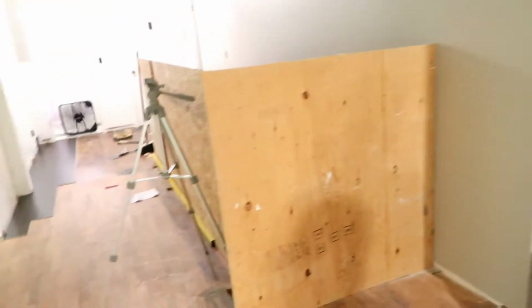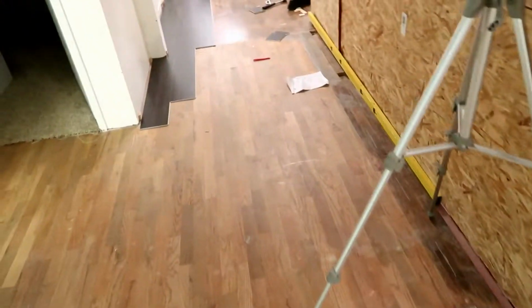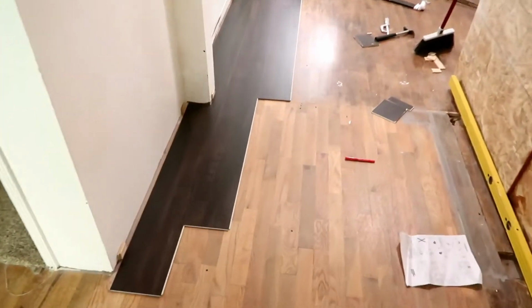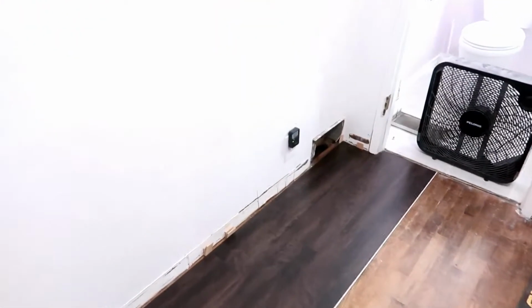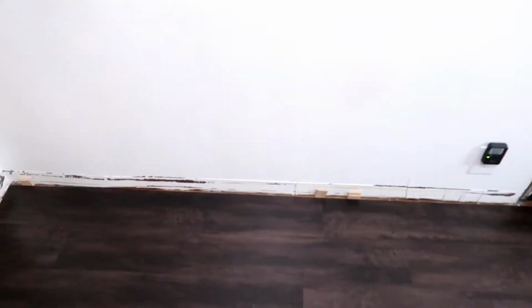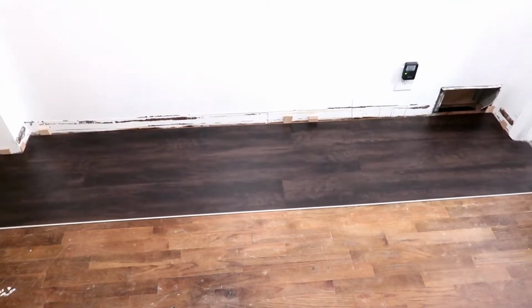So here we are. Here it is. And by it, I mean just the very first sections of the new floor. We're excited. I think it's going to look really nice. I mean, it doesn't look very good with that wall right now because we had to take the baseboard off.